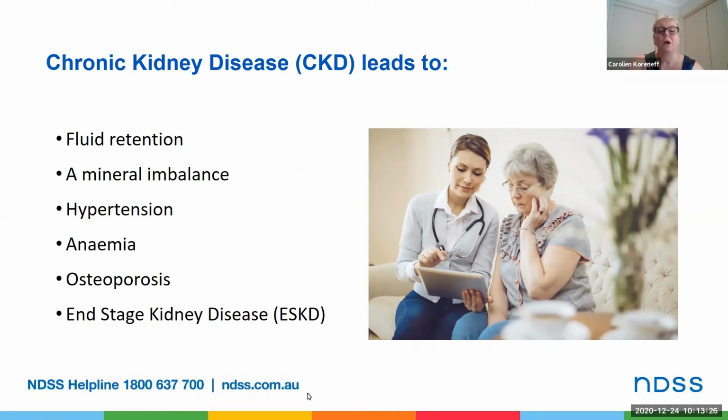It can also cause hypertension or high blood pressure and cardiovascular disease, anemia, a low number of red blood cells, osteoporosis, which is weak bones and an increased risk of bone fractures, and irreversible damage to the kidney, also referred to as end-stage kidney disease, which may lead to you requiring either dialysis or a kidney transplant for survival.